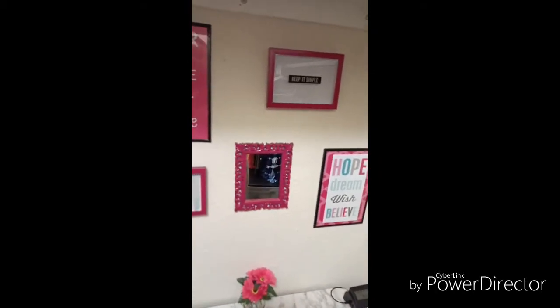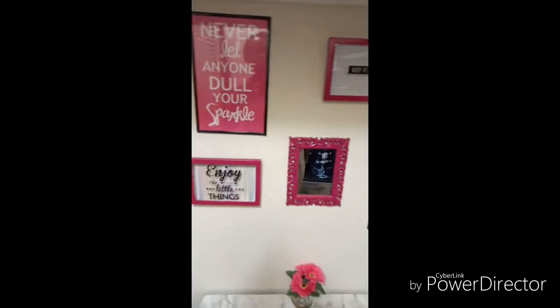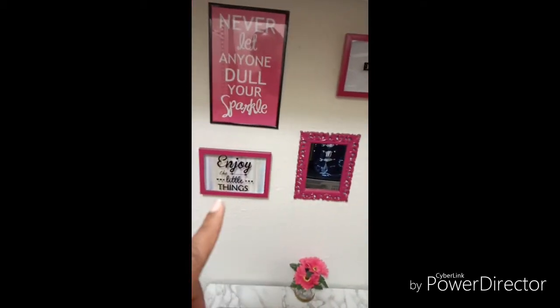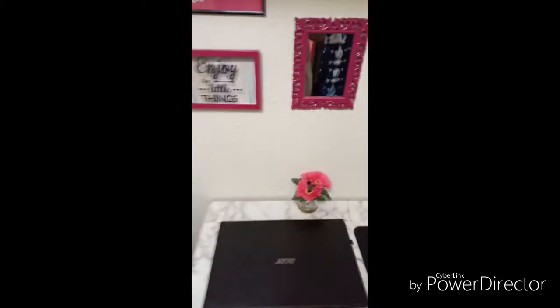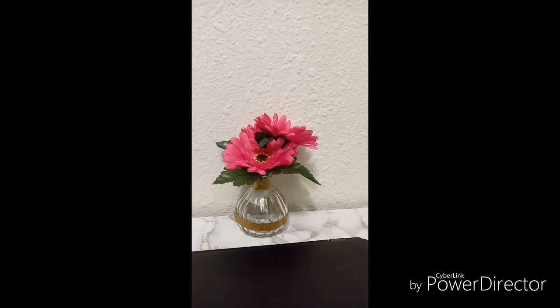Now, I actually spray painted that frame. Dollar Tree, spray painted that frame. That's also from Dollar Tree. This cute little flower set also came from Dollar Tree.